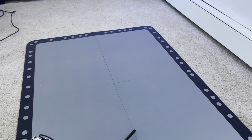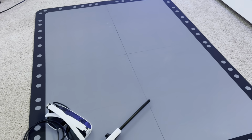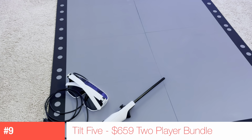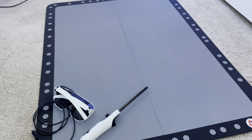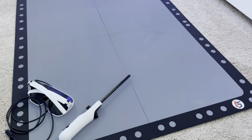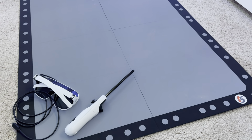The next thing here coming in at number 9 is TiltFive, and this is actually something I have not done a full review on yet because it's a little bit hard to capture and getting this all organized. I'm really busy with a bunch of other videos, but this is the TiltFive system. I don't know how many of you guys have heard of this before. It's basically an augmented reality system.